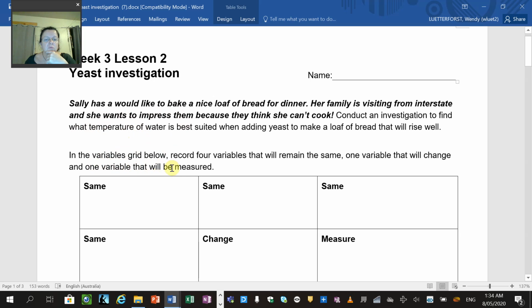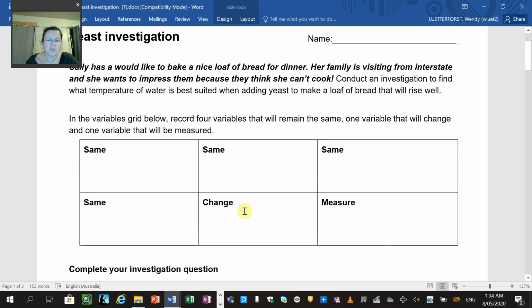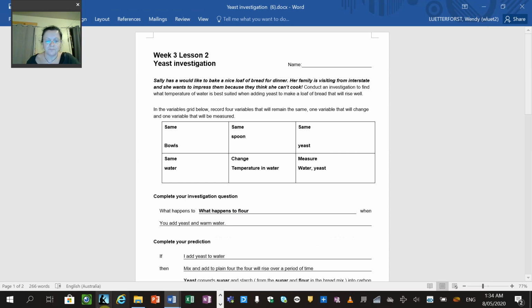Okay, so in the variable grid below, record 4 variables that will remain the same, 1 variable that will change, and 1 variable that will be measured. So these are your independent variables that are going to stay the same, your dependent variable that's going to change, and what is going to be measured. So I have put in my answers to show you how to do this.